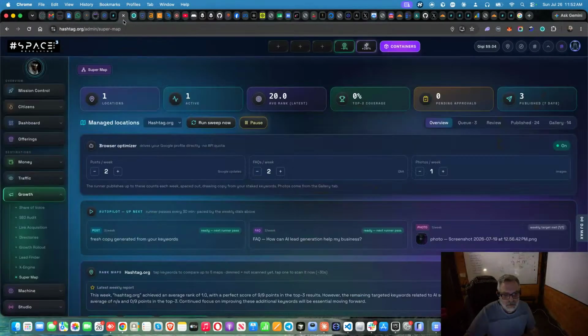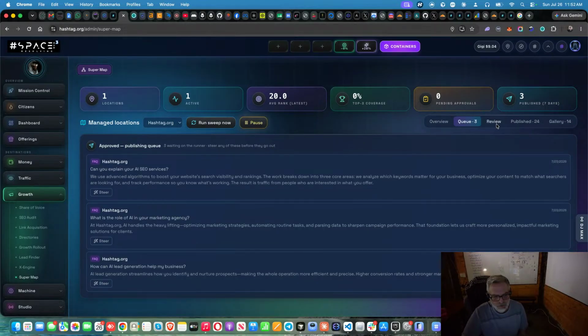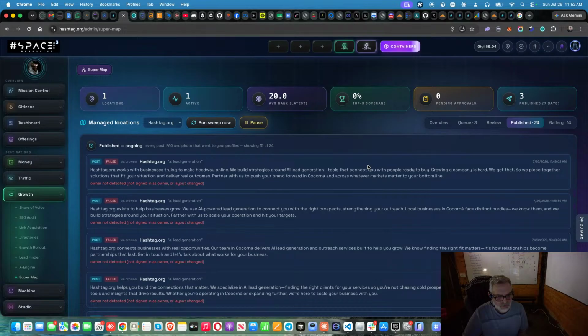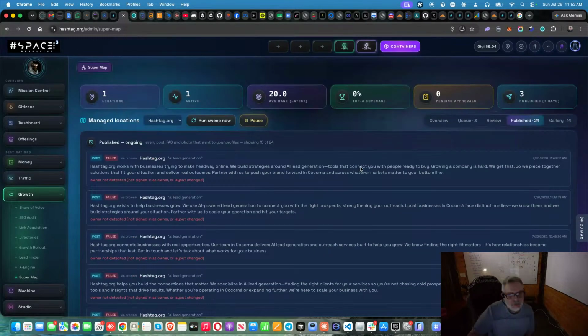So you can see here, I've got some in the queue right now. This is what's coming up, approved and ready to go. And then my published, these didn't publish. So I need to go back and ask it why this didn't work. Let me see, super maps. Who's in charge of super maps? Ember.